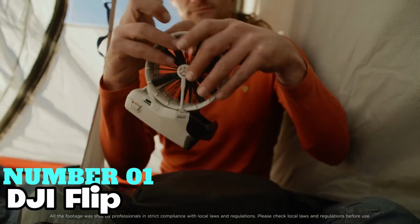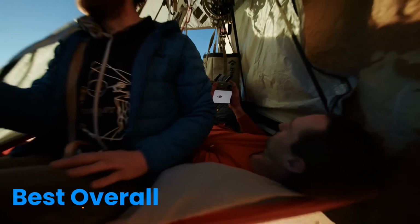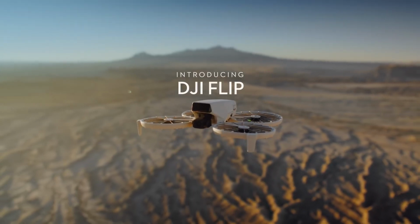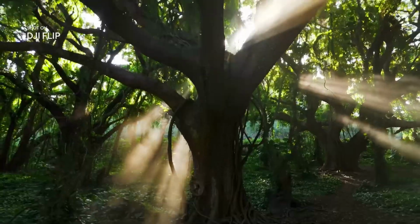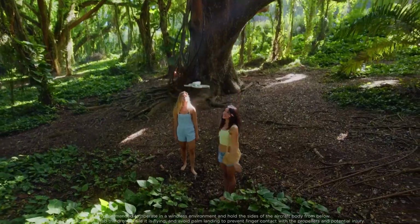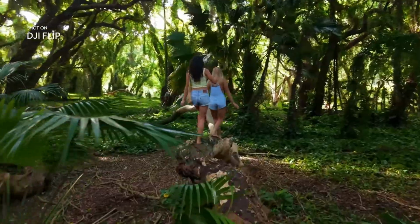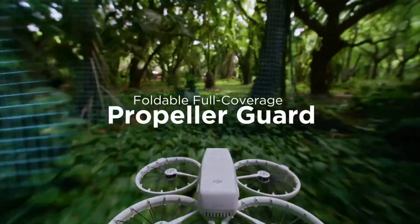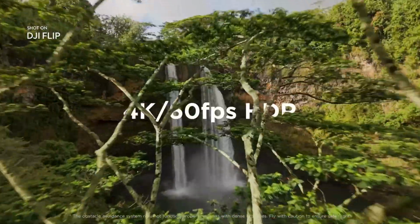Number 1. DJI Flip. This one earns the title of Best Overall for good reason. Designed with a 1/1.3-inch CMOS sensor, it captures detailed 48MP photos and shoots 4K per 60 frames per second HDR video, making it perfect for both scenic landscapes and personal moments. The video clarity is exceptional, especially during golden hour shots like sunrises and sunsets.